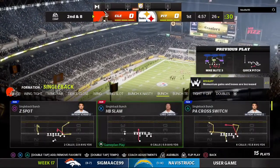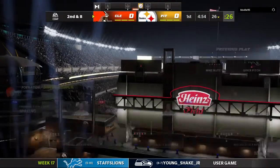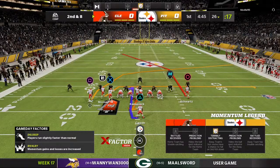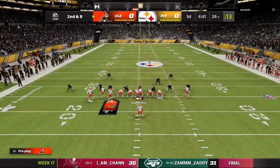You don't mess with zombies, bro? I hadn't. Never played that? Last run got a couple. Here's 2nd and 8. Yeah, I played it before. Oh, okay.